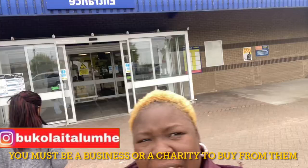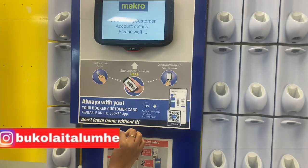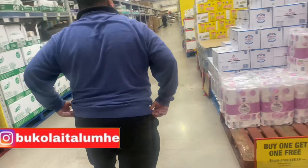We're entering the place right now, but you need to have a card to use this. It's actually for people that buy things in bulk. So this is the place, MAKRO. As you're coming in, you see this slot where you have to insert your card. We had to insert that MAKRO card before we could enter, because you have to be a business person or have a charity before you can buy or shop from here.